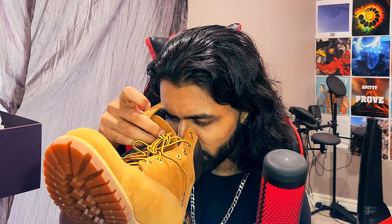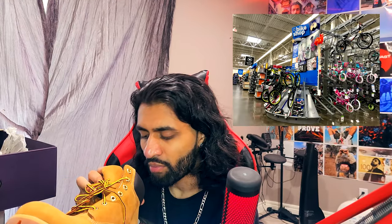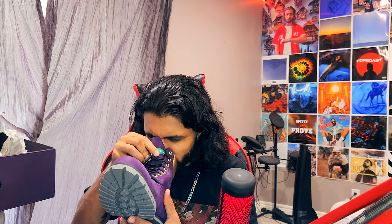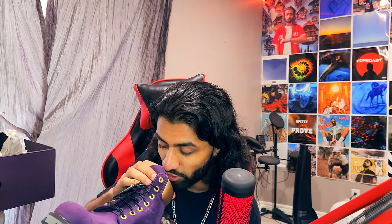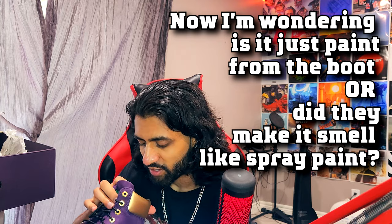Let me tell y'all, both the shoes have a very different smell. You see the first original Timberland? Let me bust that back and just... This is now a sniff test video. This smells like when you're in the change room at a store. This smells like you're in the sporting section of Walmart, or you're at Mark's Work Warehouse or something like that, you feel me? But this, bro, I don't know what they did to this. It smells like it should be illegal. This is a banned substance. What is this? It smells like paint, like I'm inhaling paint fumes. I think that's why it smells so good.